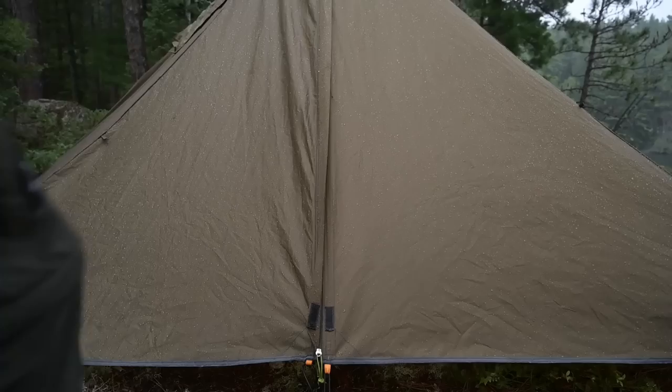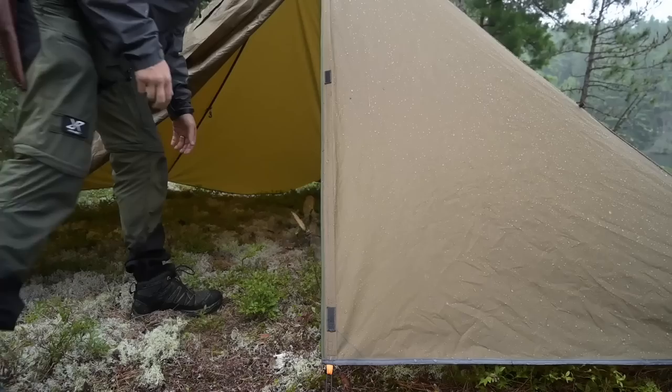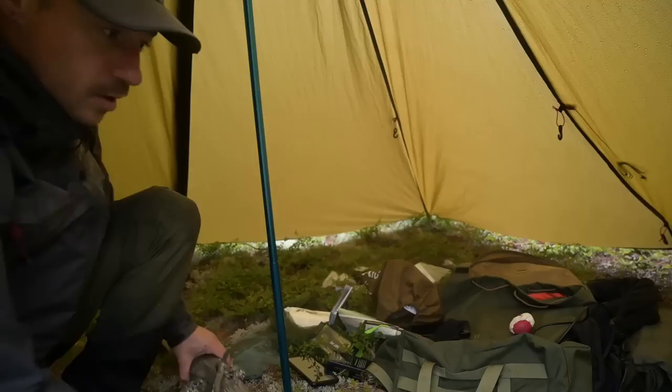I'm gonna put this camera away. There's no room for it out there. It's just getting soaked everywhere I put it. It's nice and dry in here though. Quite dry in here actually. Still got a piece of wood in here for tomorrow.